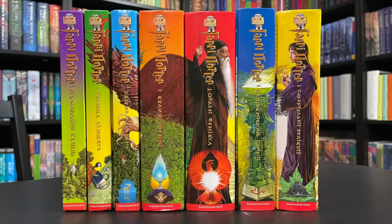Now, you've seen the spines individually, but you have not seen the spines together. They don't completely make up a picture, but they do kind of make up a picture. Like things turn into things from one book to the other book. So those are the spines.